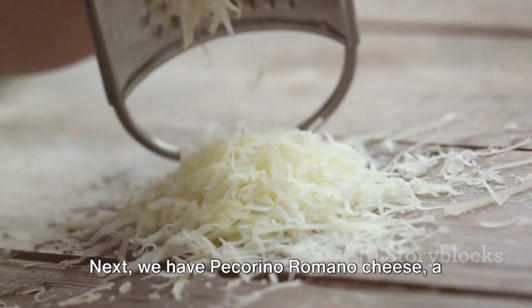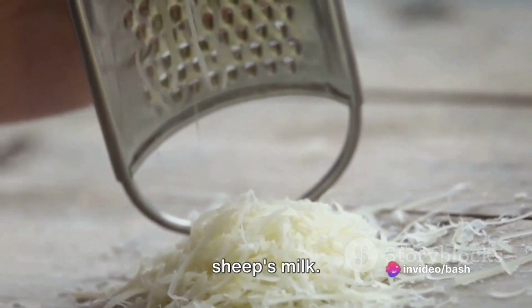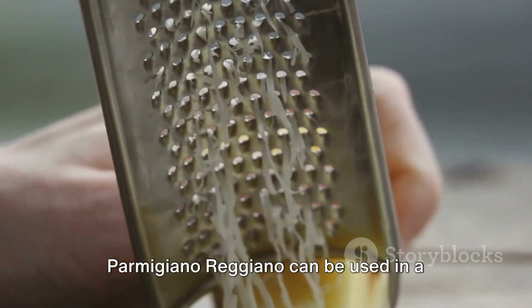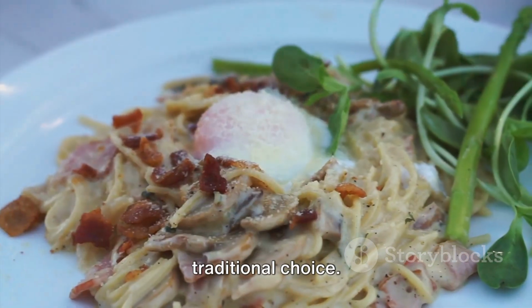Next, we have pecorino romano cheese, a hard, salty Italian cheese made from sheep's milk. Its sharp, tangy flavor beautifully complements the rich guanciale. Parmigiano Reggiano can be used in a pinch, but Pecorino Romano is the traditional choice.